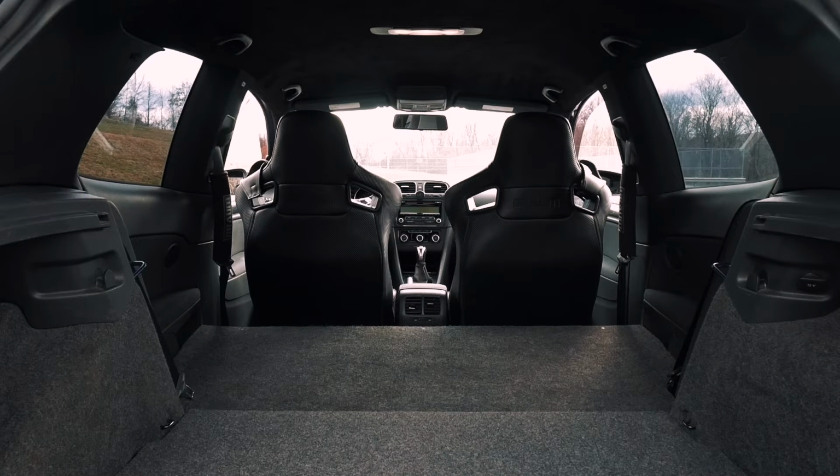And this is a shot of what they look like from the back when you do have the hatch open. I think they look pretty sick, especially with the cutouts for the seat belts.